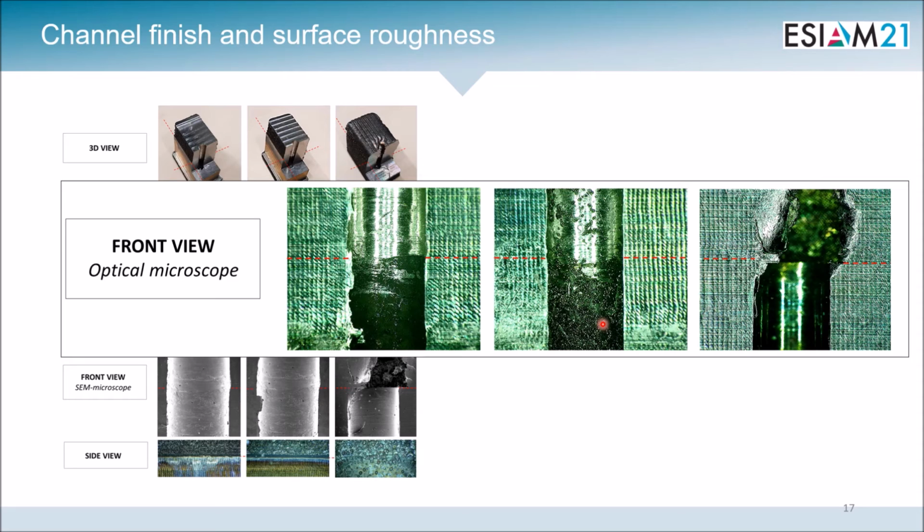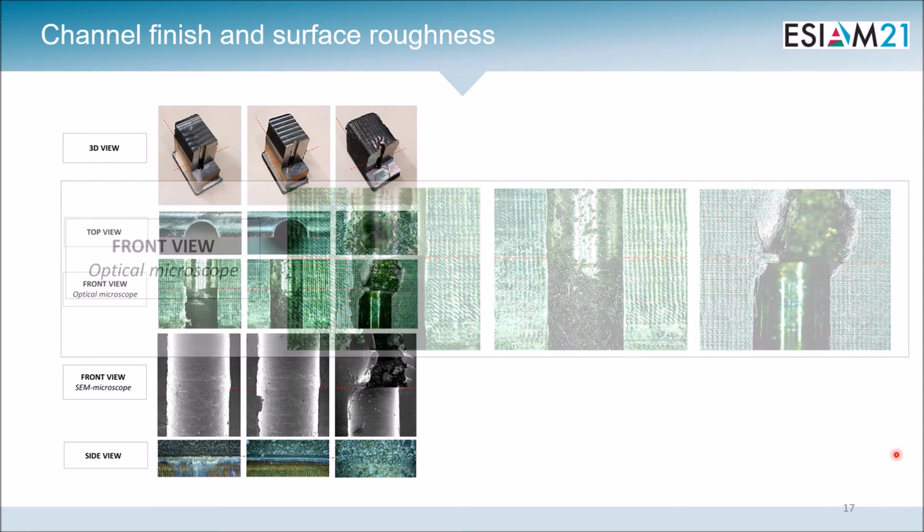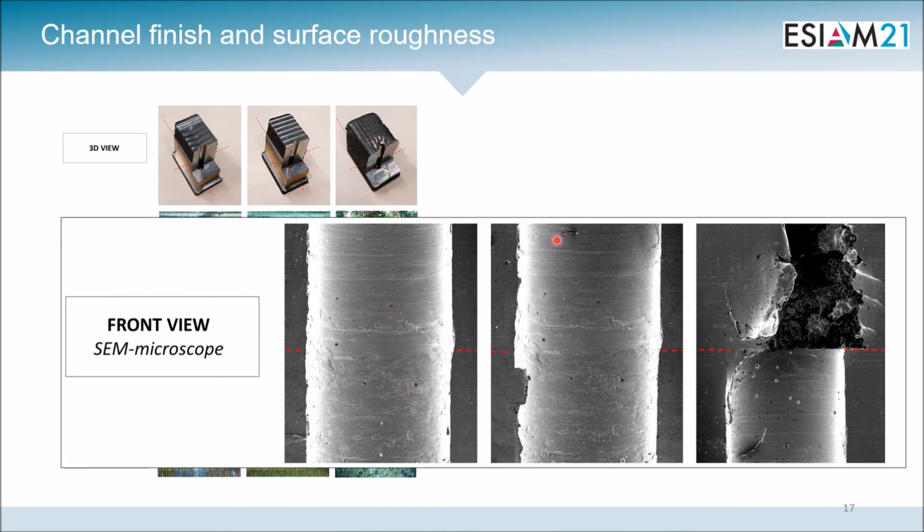Now, the use of an ultrasonic cleaner together with compressed air through the channel allows getting rid of these particles, and that can be seen here on the SEM images, that clear capillaries without particles were obtained at the end. Now, for the third sample, where strategy number 2 was used for the second sequence, we can observe that the surface roughness exhibits a very poor finish due to the unmolten particles that can be seen here. And the strategy is therefore not recommended with the settings that were used, at least.